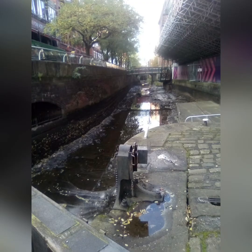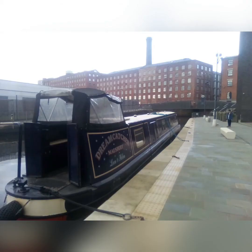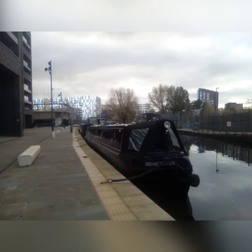This is Canal Street with very, very low water levels, which we had to wait to get through. And then this is New Islington Marina, which has been recently developed and was actually quite nice to stay in.